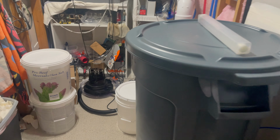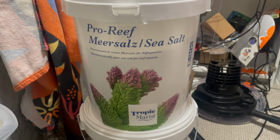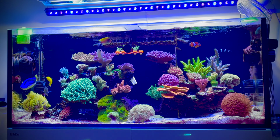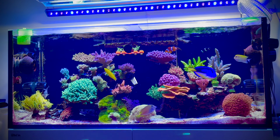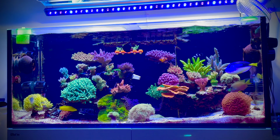Second, I am also a consistent water changer. At the moment, I'm using Tropic Marin Pro Reef Salt, but I've used many other brands in the past, and I don't really notice much difference. Tropic Marin seems to mix fast, so I like that, but it's kind of expensive. I just change water. I don't really dose anything special beyond this that I have a firm belief in.